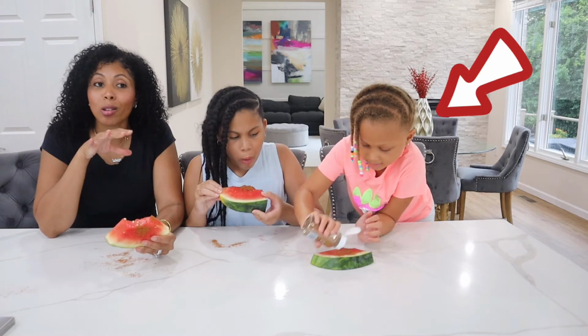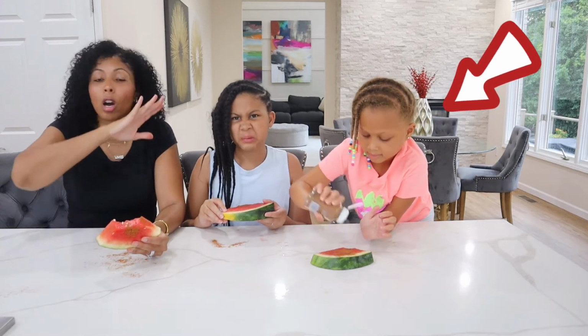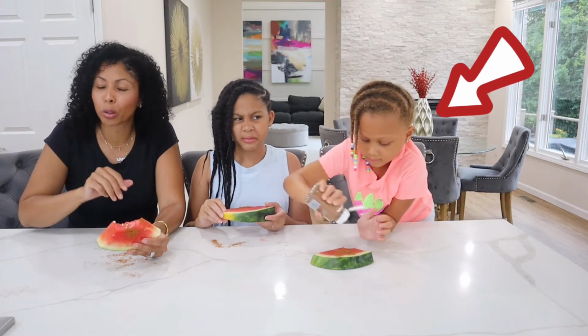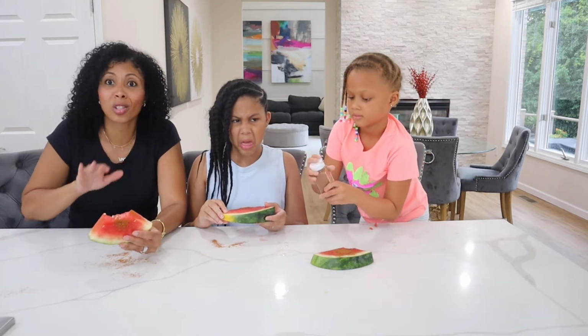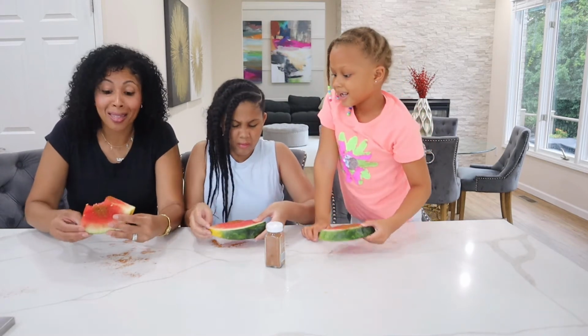I have really bad allergies, so I used to put salt on my watermelon. I used to be allergic to watermelon, especially when I was in my 20s, real bad. So I'll put salt on it. But yeah, this is pretty good.